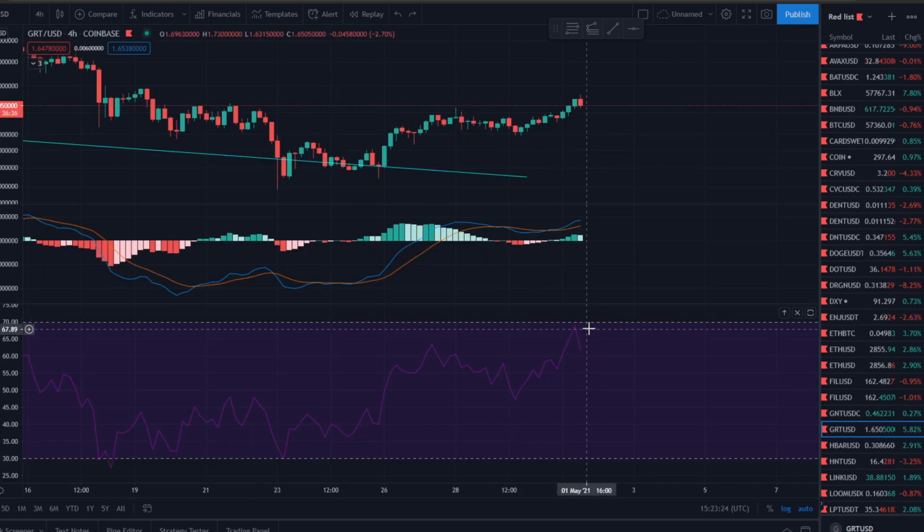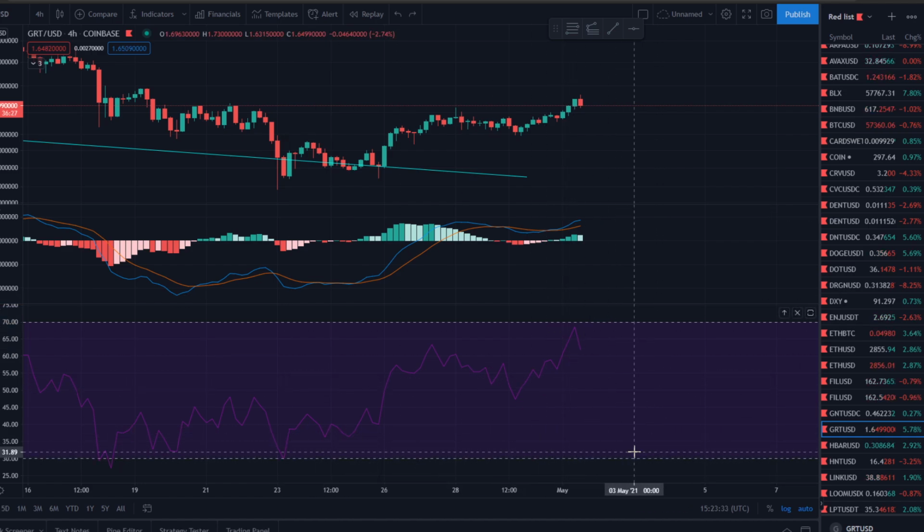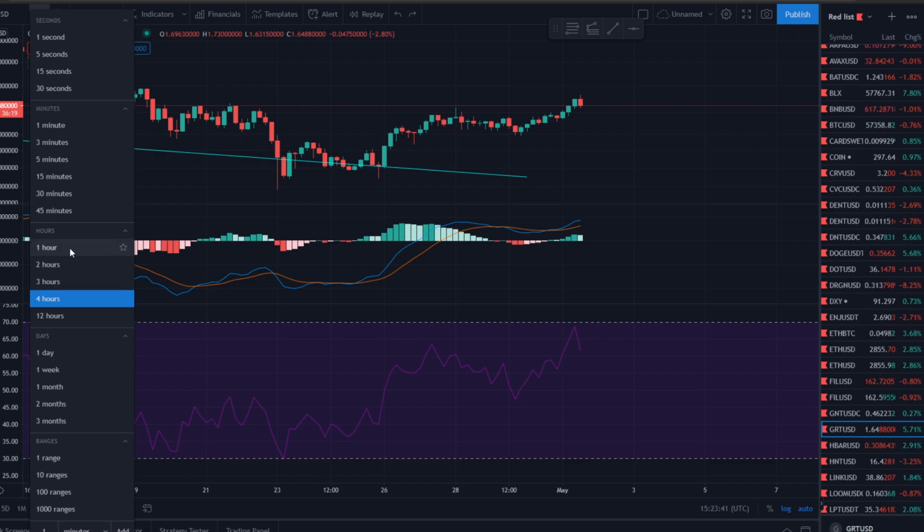Of course, we are pretty high on the RSI on the 4 hour. Got rejected here around 70, which is completely normal. And whenever it's down here at 30, being the oversold area, that's typically the time to consider buying if you have not already. So that's what we see on the 4 hour.